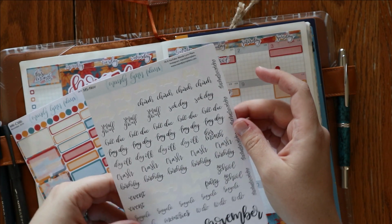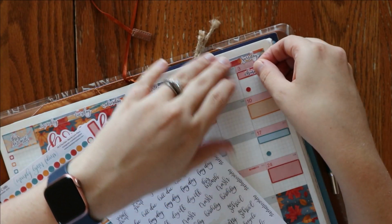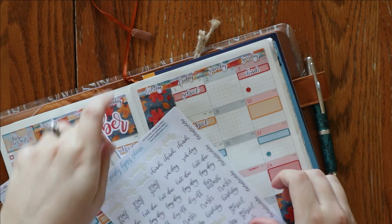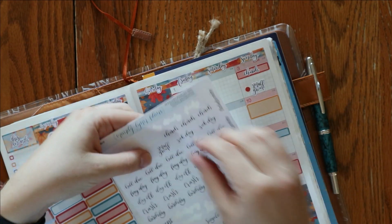Just kind of depends on your preference. Okay, so I'm gonna go ahead and do church. And then we have small group on the 1st and 3rd Sundays.